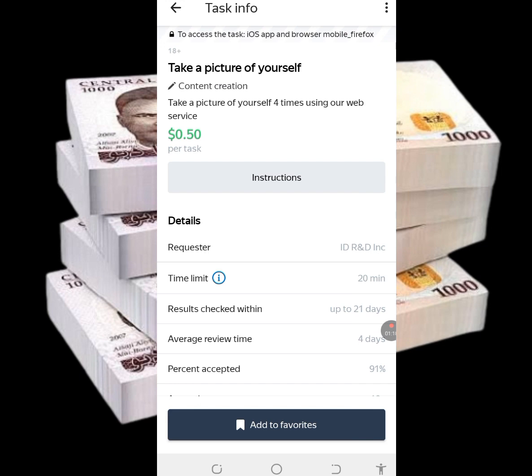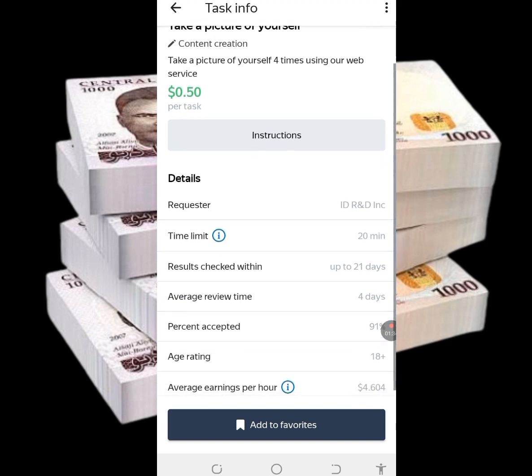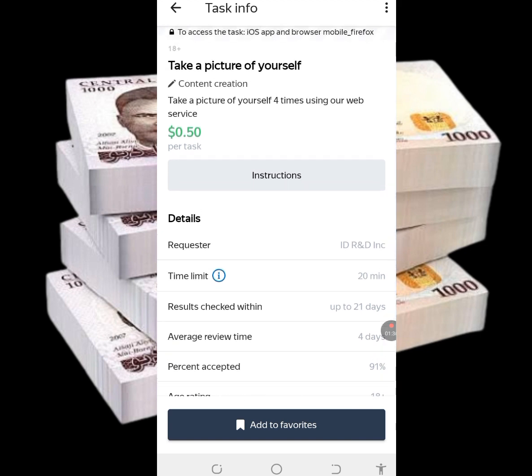Just do all the available tasks, because the more you do, the more your money grows. Please, this one is not a scam. If you are done with your tasks, they will pay you immediately. I just love this Toloka app. Nobody has used this app and not cashed out. Nobody has complained about the Toloka app not giving them their money after a job well done.